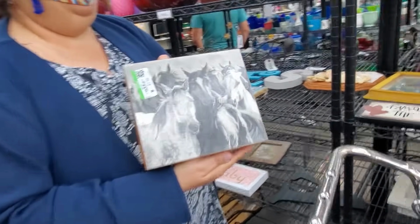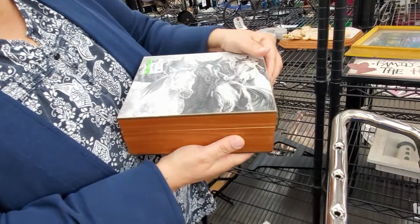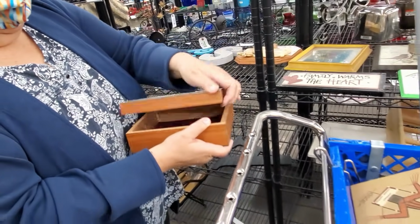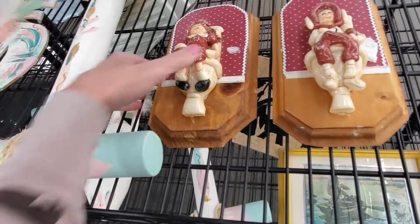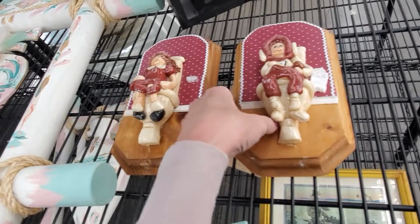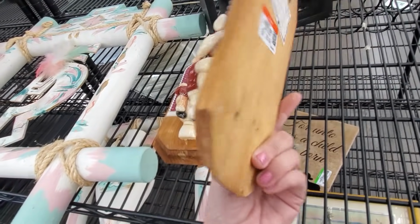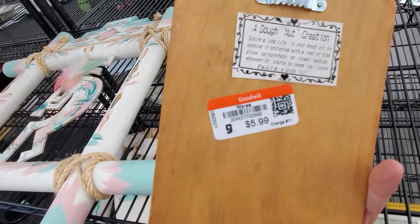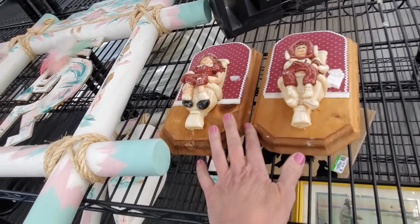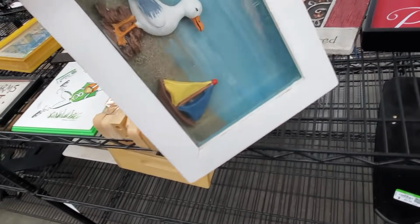What did you find over there? Open, open, open. Oh, it's nice inside. Oh my gosh, these bring back memories right here. Oh my gosh. Oh, you got some over there too. You got the bathroom people. Donut creation. I don't know. You're cute. Oh, it's got real sand in it.